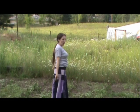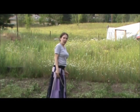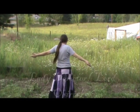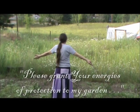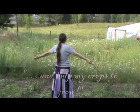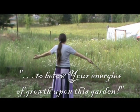Then you call upon the gods. Whichever gods you choose to call upon are appropriate. I'm going to call upon Demeter and Osiris, who are agricultural deities. Lady Demeter, Lord Osiris, I ask you, come and join me in the circle. Please grant your energies of protection to my garden and help my crops to grow. I ask you to bless me and that you empower my crystal grid to create energy growth from this garden.